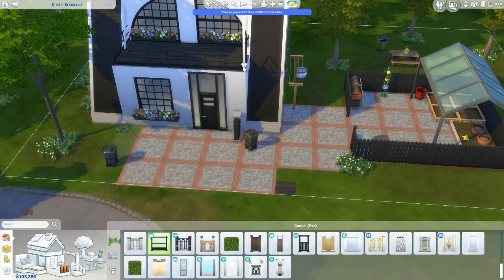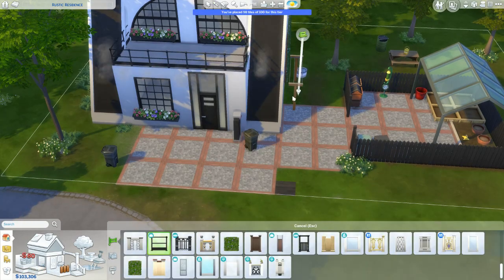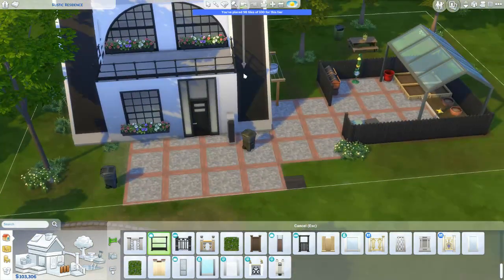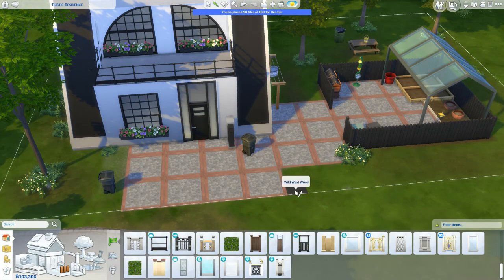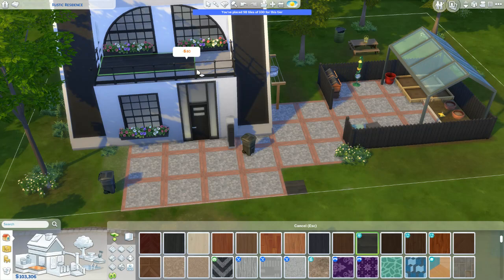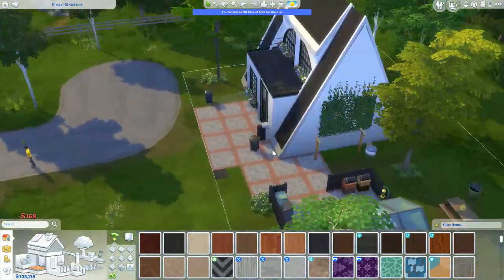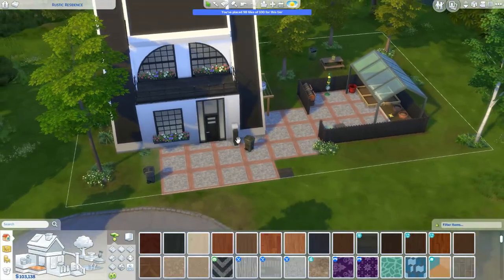Put that down there as a sampler. Copy this. Oh no! Wow. Closing this fencing makes our tile count go from 77 to 98. That is crazy. I guess because it's an enclosed space, it counts as a room. Oh well. It is what it is.